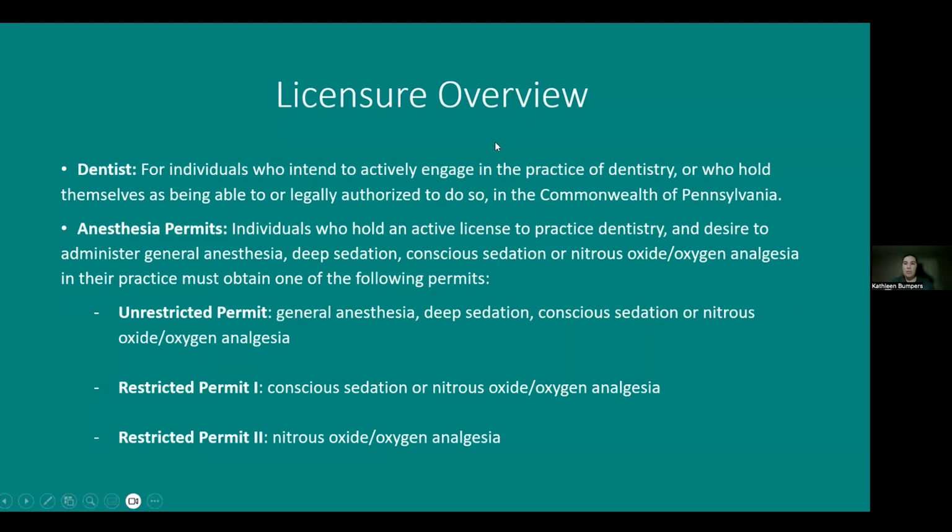In addition to having a dental license, if you plan to administer any type of anesthesia beyond local anesthesia, so that's going to include general anesthesia, deep sedation, conscious sedation, nitrous oxide, IV sedation, anything more than local, you are also going to require an anesthesia permit in the Commonwealth. And there are 3 different permit types: an unrestricted permit, which basically allows you to administer all types of anesthesia; a restricted 1 permit, which is going to allow you to administer conscious sedation or nitrous oxide; and then a restricted 2 permit, which is going to allow you to administer nitrous oxide only.